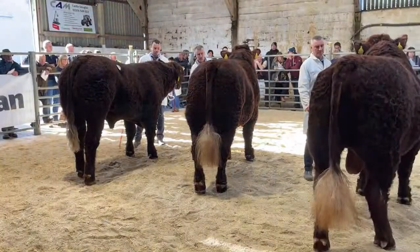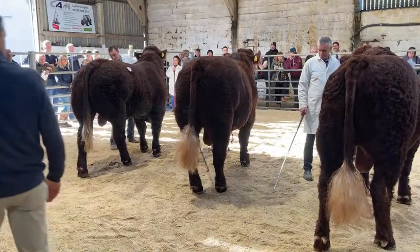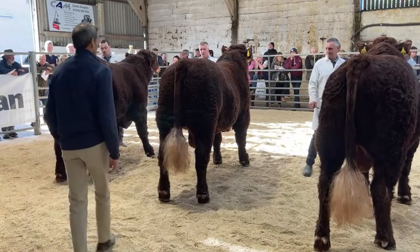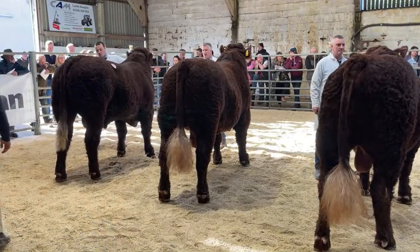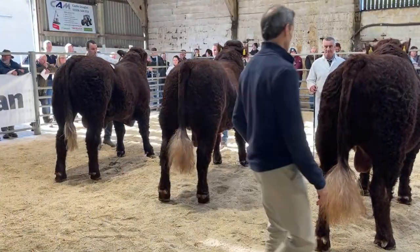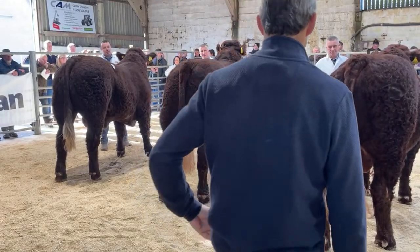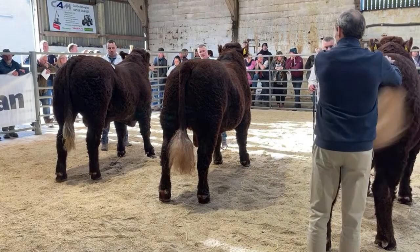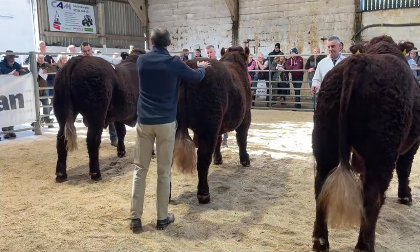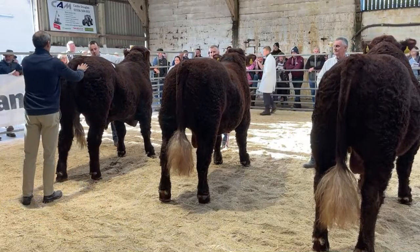Lot 52, standing in red at the minute, is Lisnamal Rebel, followed by 56, which is Bacardi Rodney, followed by 51, Bacardi Rocky. A good lineup of junior bulls for this. Seven good junior bulls for this class.